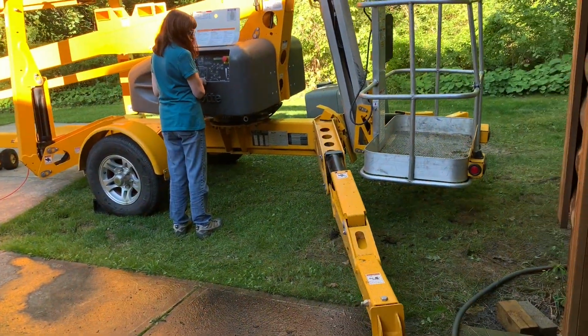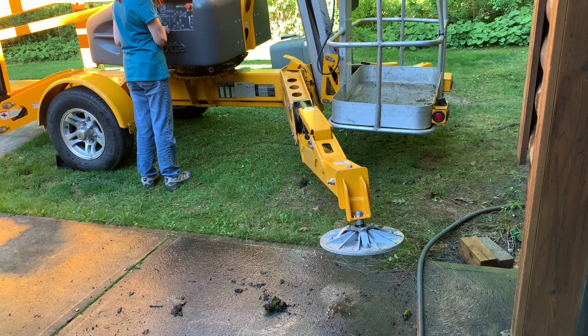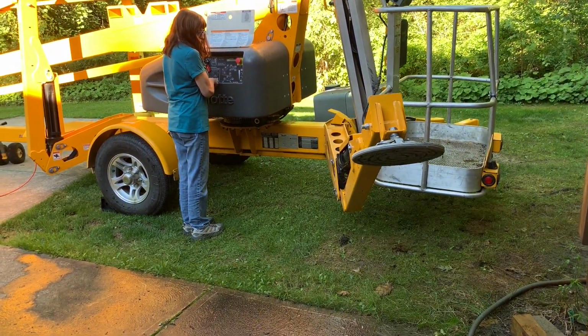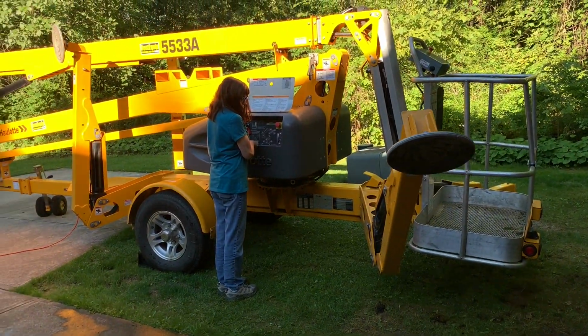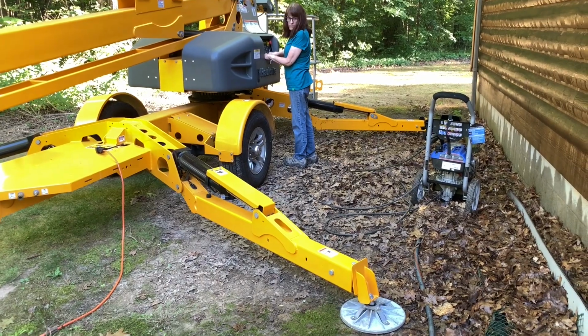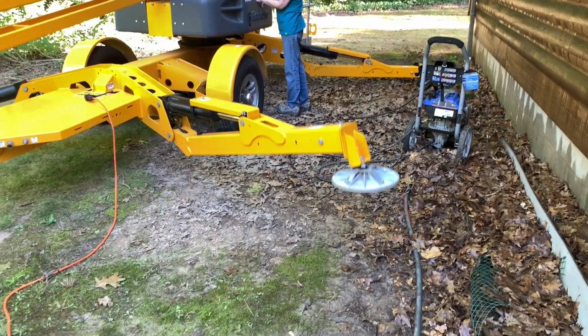So it comes in handy if you have a second person just to do the outriggers, because it can take a couple minutes to deploy these and to retract them. And you could be doing something else while this is happening. For instance, I'm moving the garden hose around, the extension cords around, cables.